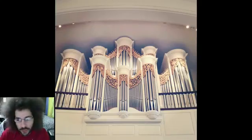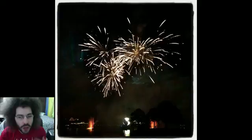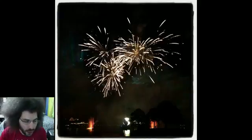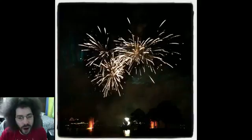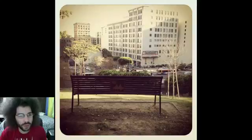This was another shot from a couple weeks ago of a church. It's a pipe organ. It's just awesome. What you're able to do with what's in your pocket is incredible. And look at this. Low light situation, capturing fireworks really well with the iPhone, and just other types of photos, just looking up, and that pretty much brings us back to the beginning.